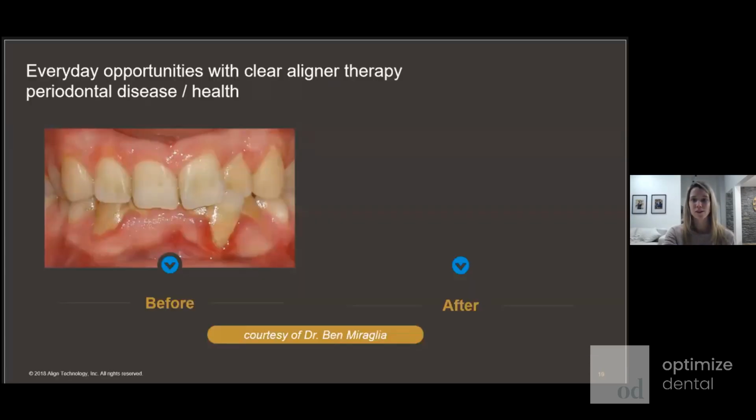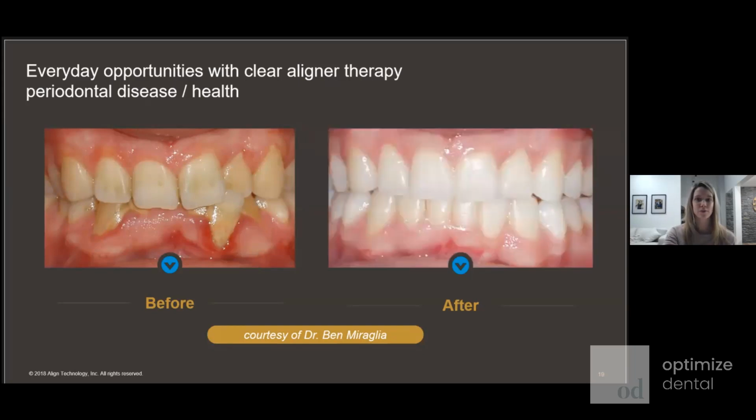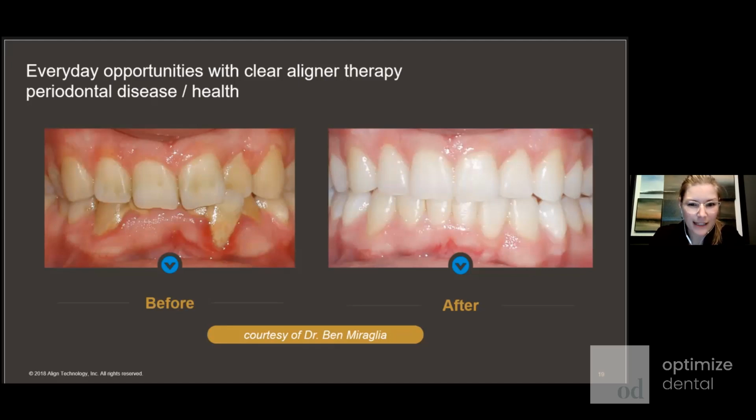Okay, so this is our before and our after. Boom. Oh, that's really good. So these are amazing results, so amazing. Is there gum grafting on that? Wow, that's impressive. Really impressive.